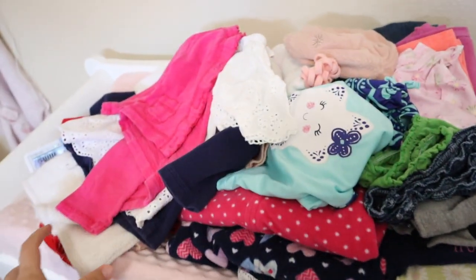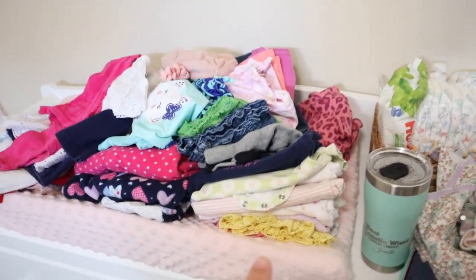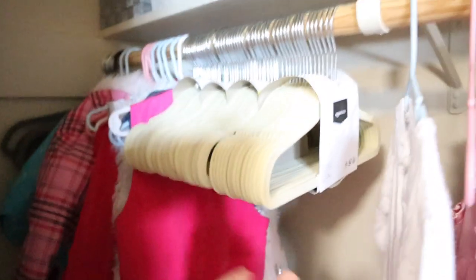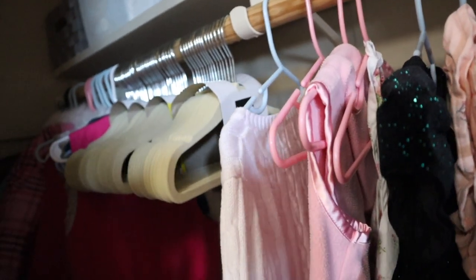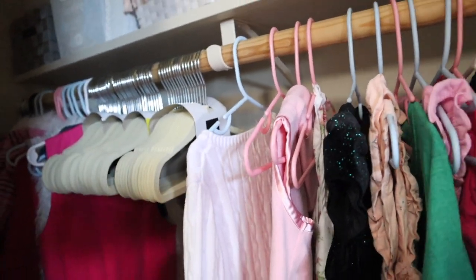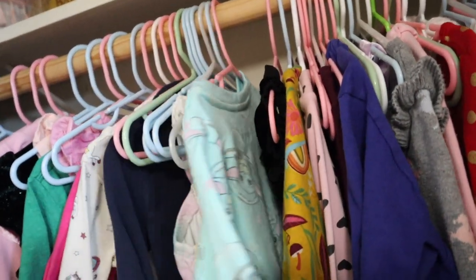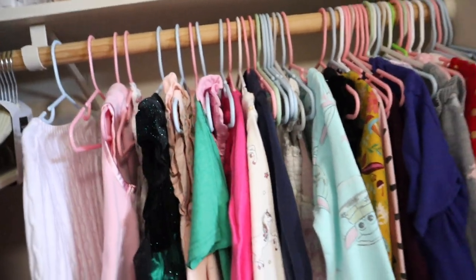So this is everything I have decluttered from her drawers and her closet. So crazy. And then I'm also going to switch over her hangers. I have a pack here, but there's more over here. Oh no, they're up here. I knew I saw them somewhere. So we're going to go ahead and switch everything over. I kind of wish they were pink, but it's easy for both babies.